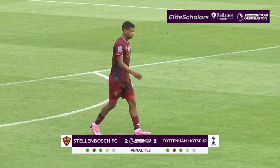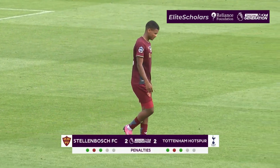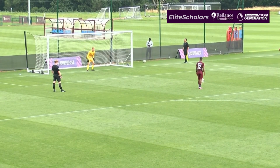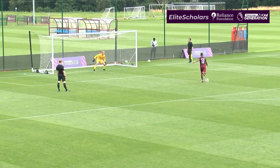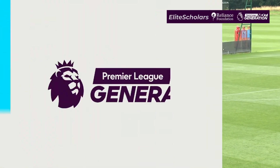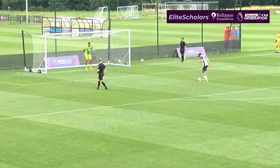Stellenbosch have been practicing their penalties. You can tell with the way they run up to the ball. It's the stutter now from player one and player three, who are both the goal scorers for their side in this shootout. They just know exactly when to kick, when to run. Their footwork's immaculate when taking these penalties, and that's so important in a shootout.